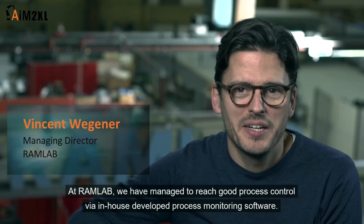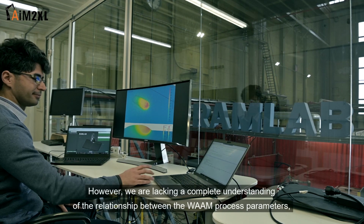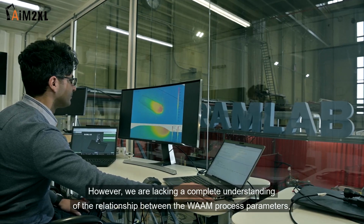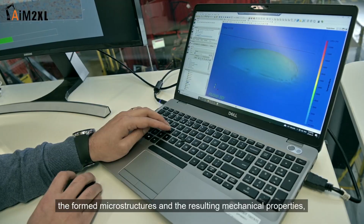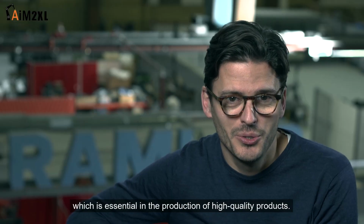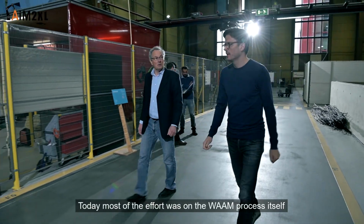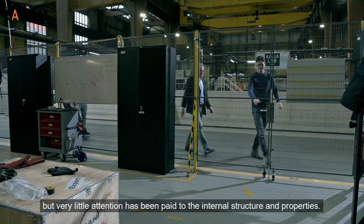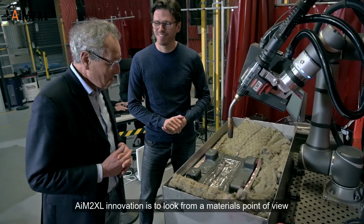At RAMLab, we have managed to reach good process control via in-house developed process monitoring software. However, we are lacking a complete understanding of the relationship between the WAAM process parameters, the formed microstructures and the resulting mechanical properties, which is essential in the production of high-quality products. Today, most of the effort was on the WAAM process itself, but very little attention has been paid to the internal structure and properties. AIM2XL's innovation is to look from a materials point of view rather than from a process point of view on WAAM.